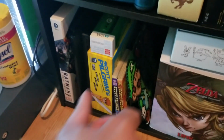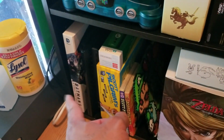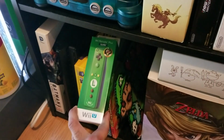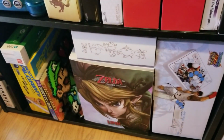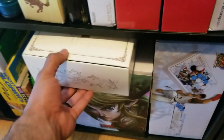There is my hacked PS3 right there. Batman thing my wife got me years ago. Scott Pilgrim the game. My Luigi Wiimote in box. Zelda figure. Again, my wife likes to give me Zelda stuff because she knows I love it. It's my second favorite behind Halo.